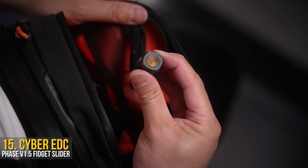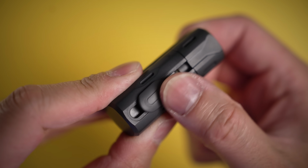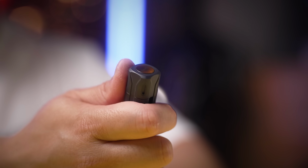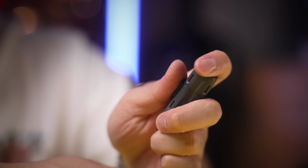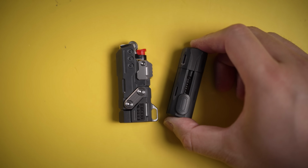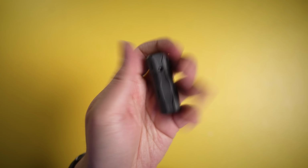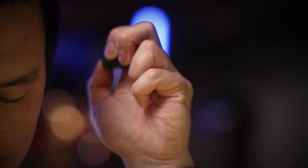Unzipping the front quick access pocket, a lifted mesh pocket for smaller items on the inside so they don't get lost in your hoarding. I've got my fidget toy of choice, a Cyber EDC Phase V 1.5, a 6-in-1 fidget toy as it utilizes a metal ball and a variety of sliding paths that you can choose from. Some are clickier, some are more silent, but they've also got patterned ones too, each giving a different feel with every slide, but the spinning top being its own fidget as well. And just because they can, they also added an Ultim button on top for all your pen clicking needs.